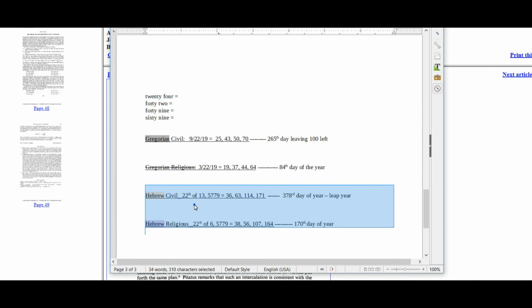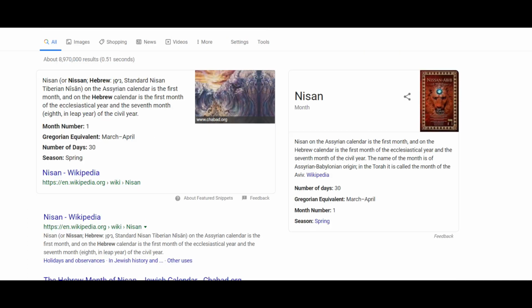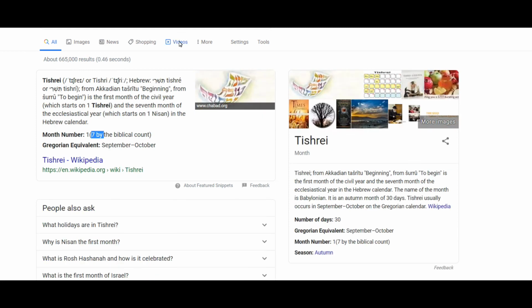But the Hebrew calendar has a civil side and a religious side. So they have two sides. And our civil side changes the year on the calendar, just like their civil side changes the year. So at the end of the month of September, on September 30th, it's going to be the first day of the first month of the new year, 5780. However, they also have a Hebrew religious calendar. And what I'm talking about here is Nisan, which is the first month of the Hebrew religious calendar. It's also the 7th month of the civil year. And then we have Tishri. I'm probably butchering that, and people hate me for it. But this is the first month of the civil year, which is also the 7th month of the religious calendar.